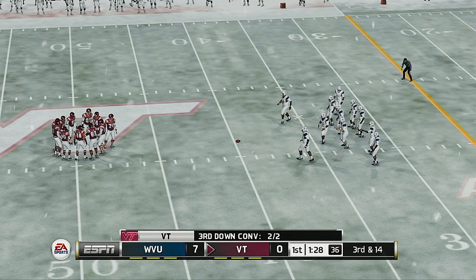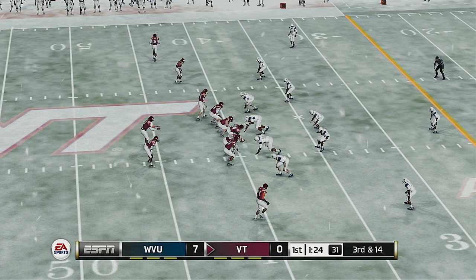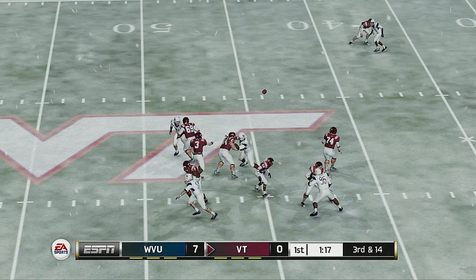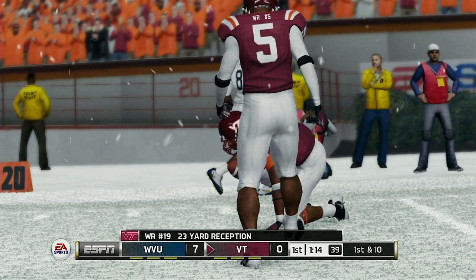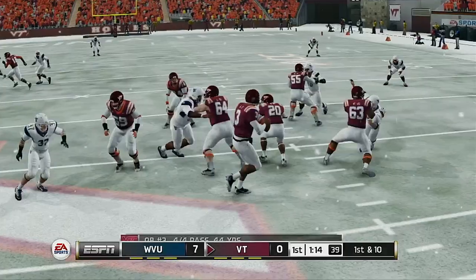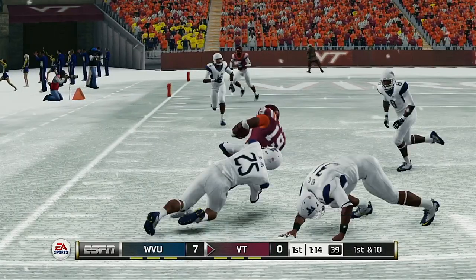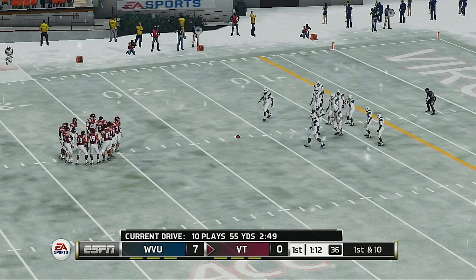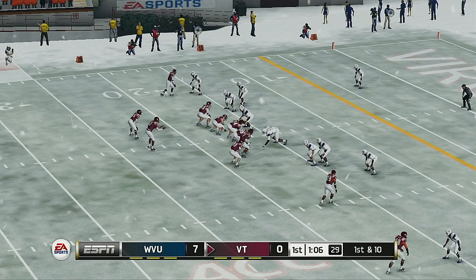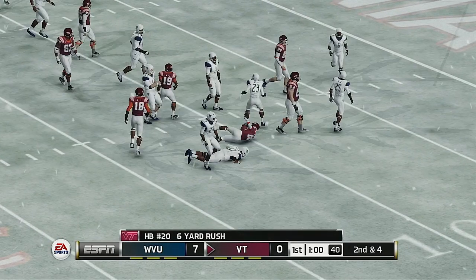They've looked good so far on third down in this drive. Let's see what happens here. Quick pass. He's taken down at the 17-yard line. From the 17-yard line, first down. Hands it to the back. Nice run there as they work the outside.